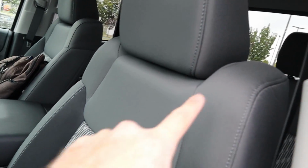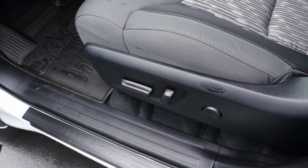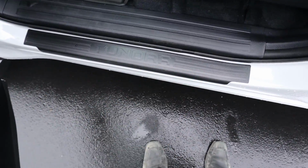And then here's the seat at the front. So again, full cloth. Notice that you've got gray, and then you have black. It's a darker gray, almost black pretty much. And then we have, again, that pattern in the center. Power adjustments on the side of the seat. And then here's the Tundra logo.